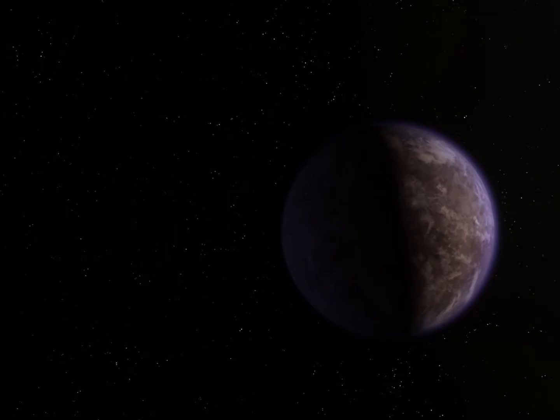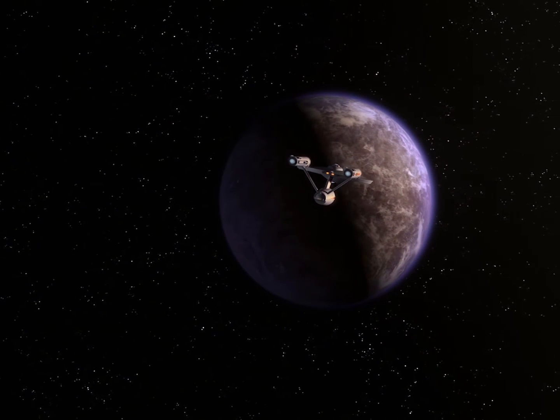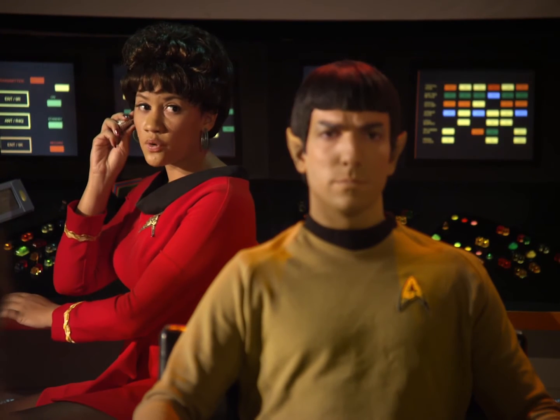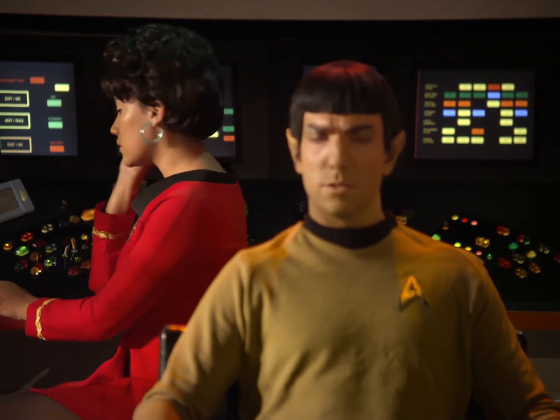And we're getting to make Star Trek, hopefully, the way Gene Roddenberry would have wanted. Let me say that again. We're getting to make Star Trek, hopefully, the way Gene Roddenberry would have wanted. And it's a privilege to do so.